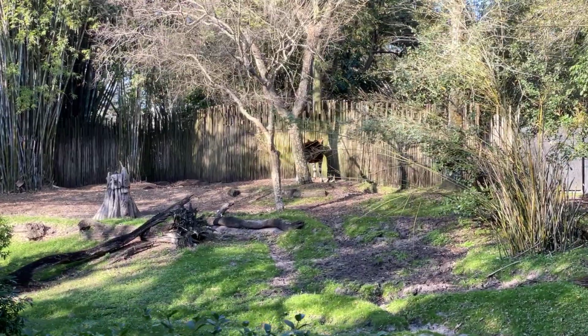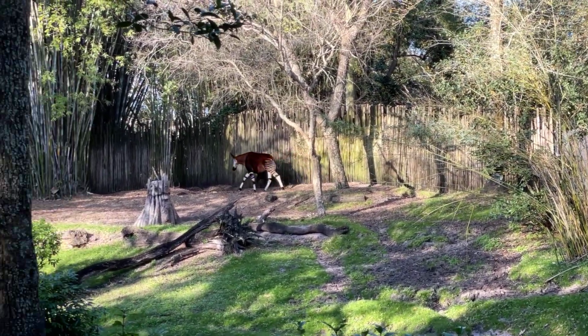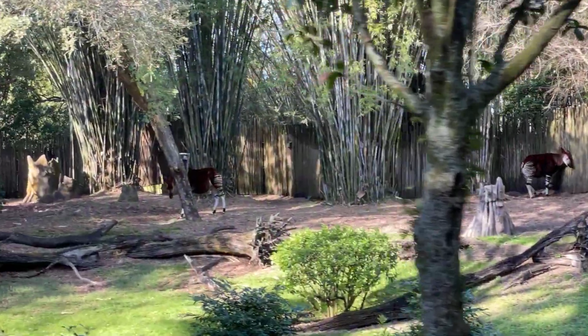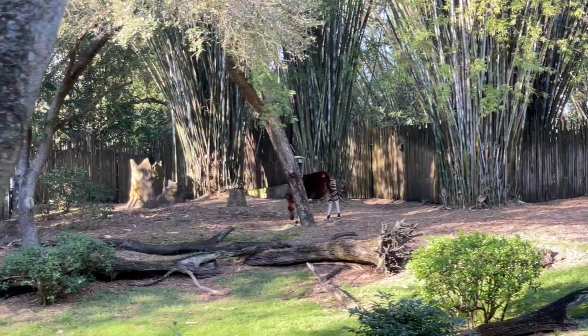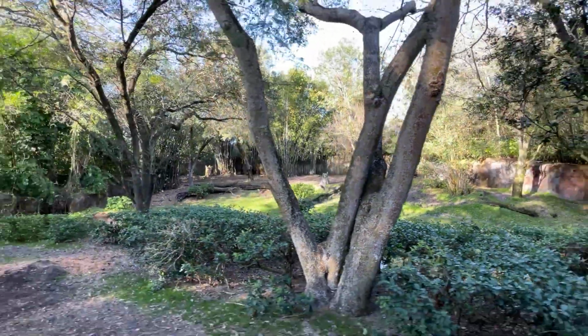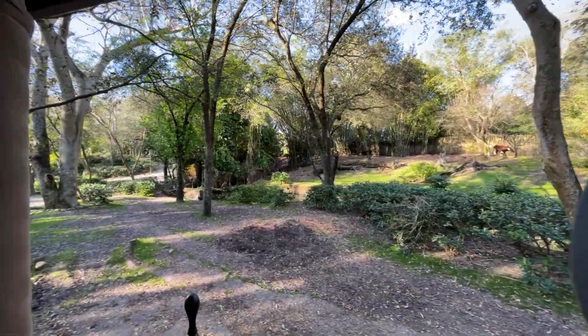Now, the okapi looks like it might be related to the zebra because of the striping on its hindquarters and front legs. However, it's not. It's the only living relative of the giraffe. They have a very similar skull to the giraffe, as well as a very similar long prehensile tongue. These animals will use that tongue, which can reach up to a foot in length, to grab leaves and other things from the trees.